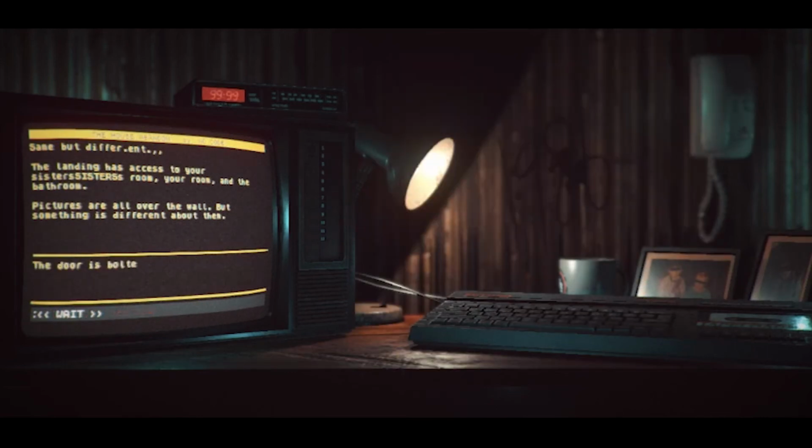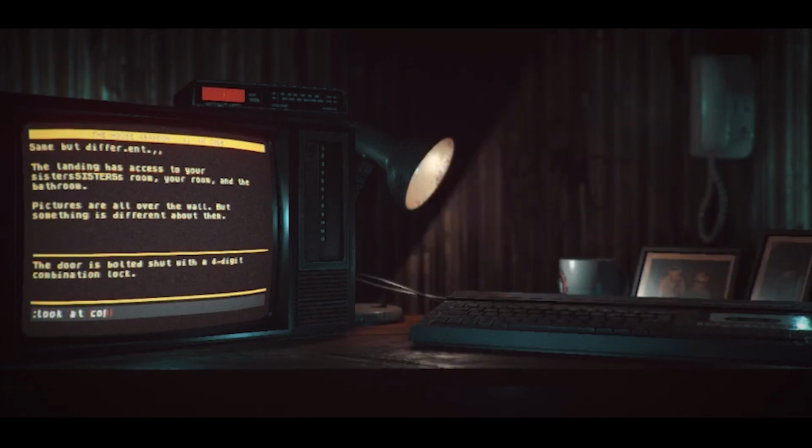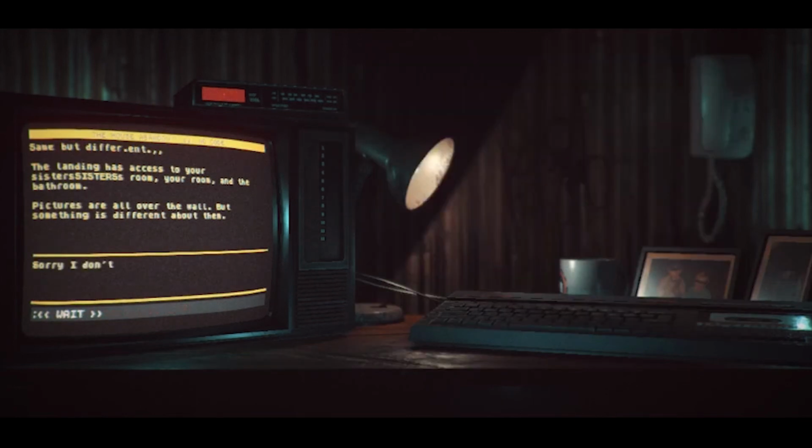Okay, I know that it's bolted shut. Look at combination lock. Oh, look at combination look. That was great. All right. Look at combination lock. Ugh! Okay, let's try. Let me just try.